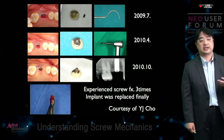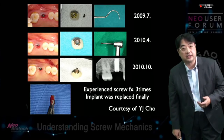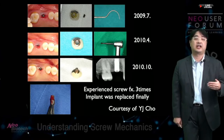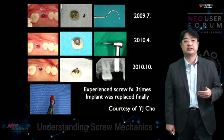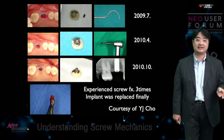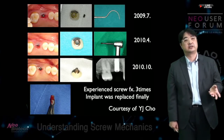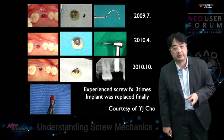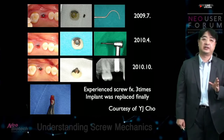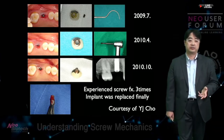This one is a case from one of my colleagues, Professor Dr. Jo Young Jin, and he experienced three times of the abutment screw fracture on the internal implant, and finally he removed and replaced the dental implant a long time ago, and he hasn't experienced any problem of internal implant. I think internal implant is very picky when there is some mechanical problem.